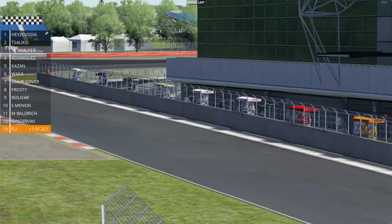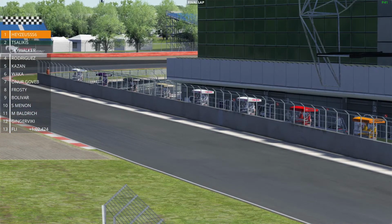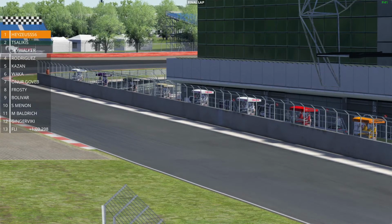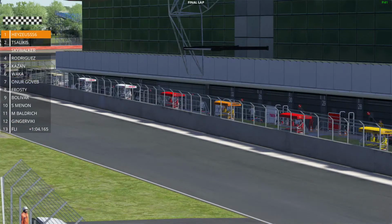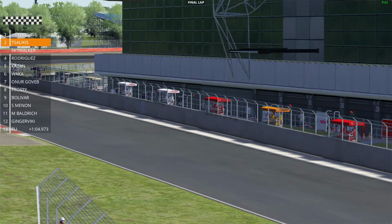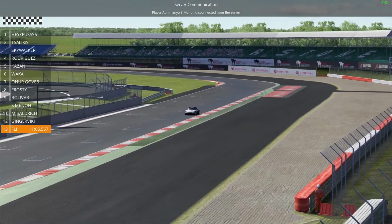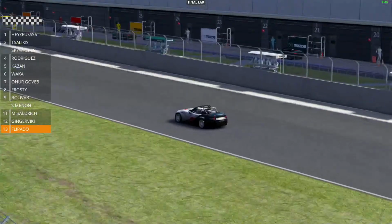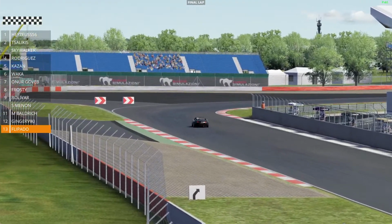So your winner, Jesus, in the pits already, getting the champagne. This was our first community race, and it's gone very well. Thank you to everyone that joined us. It's been very fun to commentate over. It's my first commentating, so I hope you've enjoyed. Flipado comes around the final corner and finishes his lap P13. He had a few spins. He's struggled.